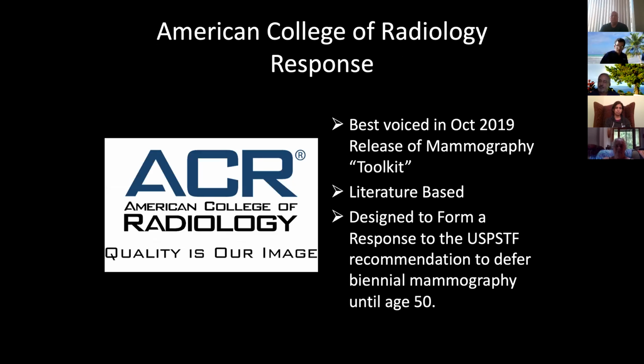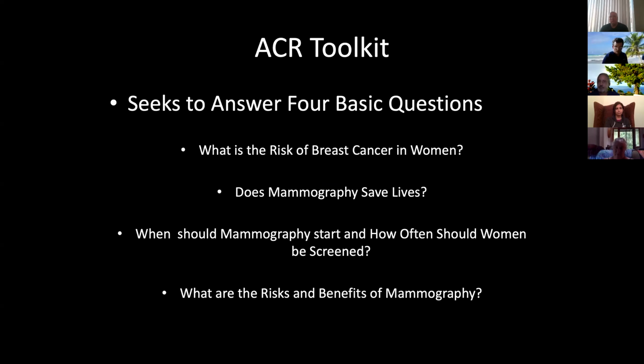The American College of Radiology response to recommendation confusion is best voiced in their recently released October 2019 Mammography Toolkit. This response is literature-based and designed. The toolkit basically seeks to answer 4 questions. What is the risk of breast cancer in women? Does mammography save lives? When should mammography start and how often should women be screened? What are the risks and benefits of mammography?